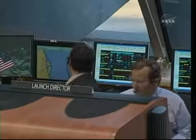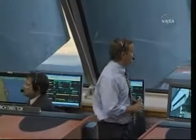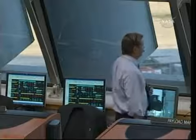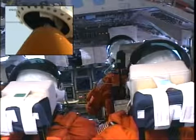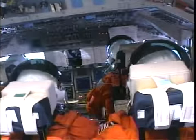Atlantis, launch director. Atlantis, go ahead, sir. Okay, CJ, it took us a little while to get to this point, but the ship's in great shape. It was a beautiful weather day for you out there, so good luck and Godspeed. We'll see you back here in about 12 days or so. Launch director Mike Leinbach. And the beanie cap is going away? It's this here, CJ. Yep, let's do it.